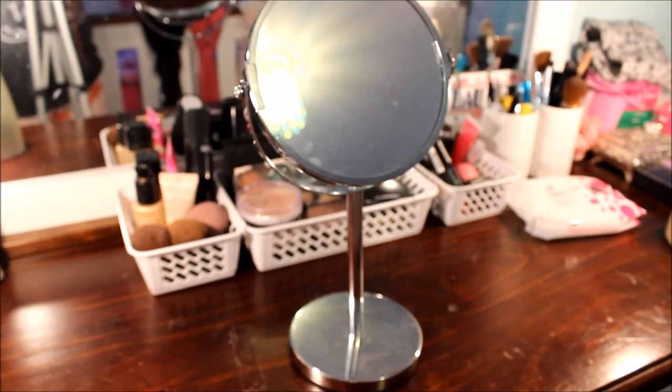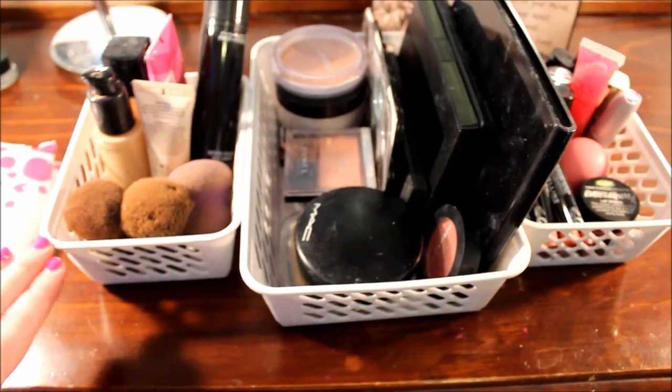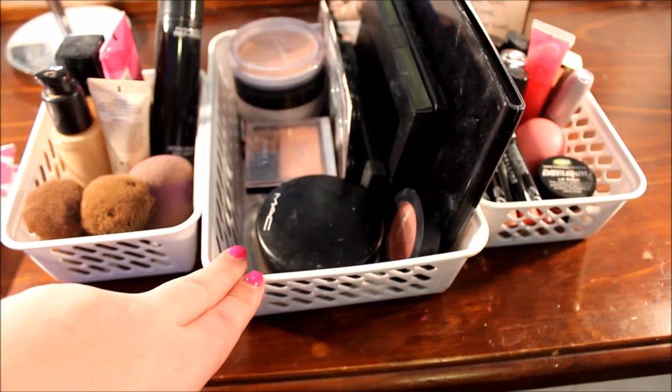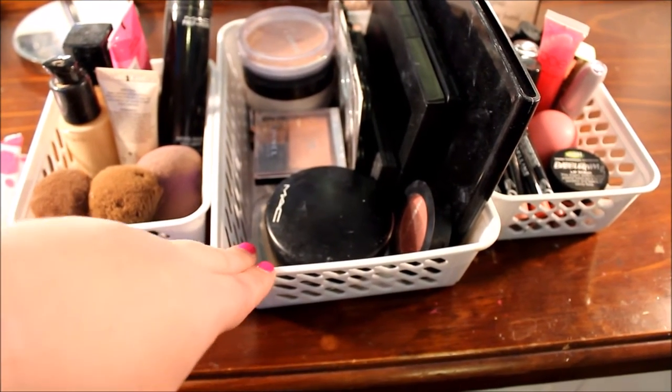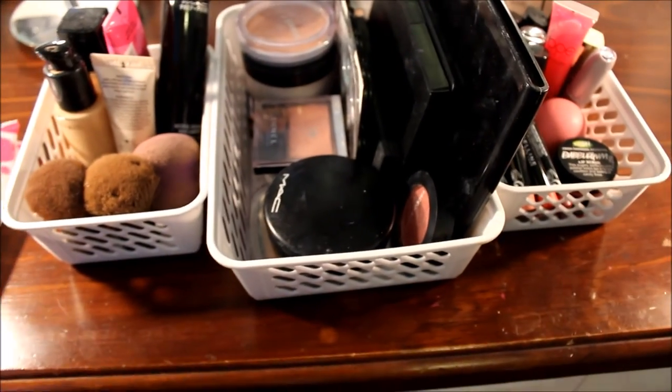And I got my makeup mirror from Kmart for $7. I keep all my makeup stored in these little white baskets. I got the big one from Kohl's for about $5, and I got the two small ones from Kohl's for $3 each.